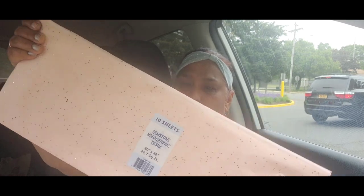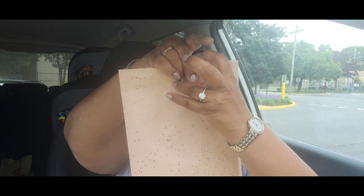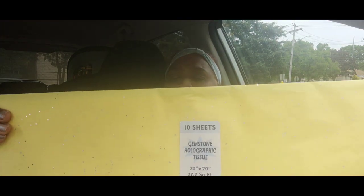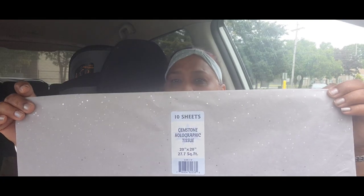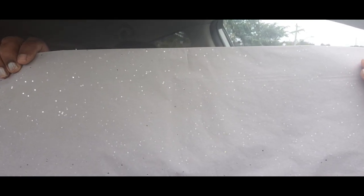Then I got the rose gold, the same concept, 10 sheets of gemstone holographic. Look at that. It is gorgeous, absolutely stunning. Then I got the yellow holographic gemstone. Really pretty. Loving it. Then the other one I picked up is the gray one. It is absolutely stunning as well.